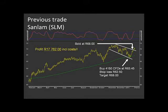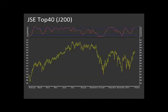Garth, now, we haven't done one yet for the portfolio, the dreaded put spread option, but before we get to that, I know you want to discuss where we are in the top 40 at the moment. Yes, that's right. Well, I just want to show you on a chart of the top 40 quickly where we are.